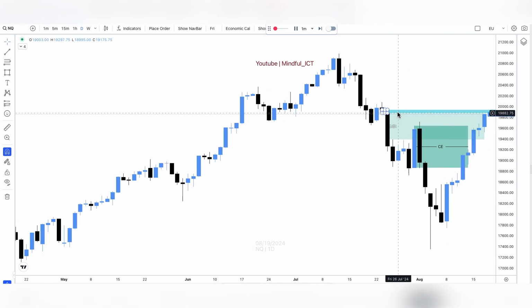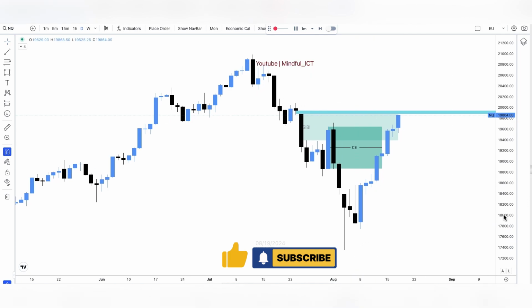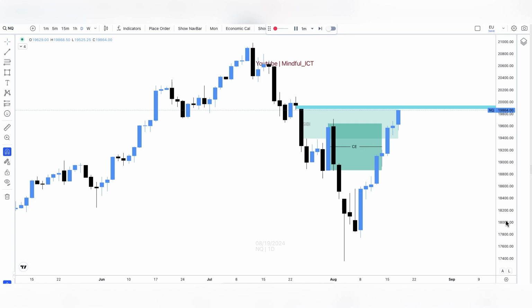We now have a volume imbalance, which might cause some reaction at this level. However, this doesn't mean ICT is expecting lower prices just yet. For a reversal, we'd need to see significant displacement. But for now, ICT expects price to completely fill this volume imbalance.